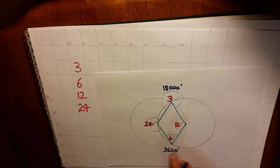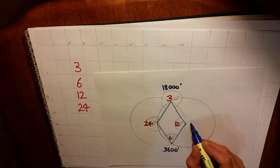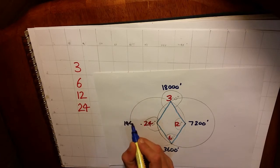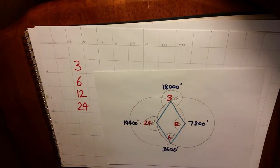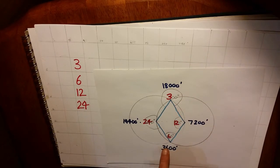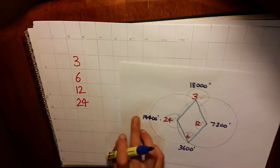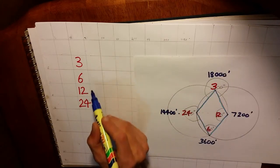Now if we do the same here, 120 degrees turns out to be 7,200 minutes, and 240 degrees turns out to be 14,400 minutes. Now let's again forget about the zeros, and we now have 18, 36, 72, 144. 18 times 2 is 36, times 2, 72, times 2, 144.